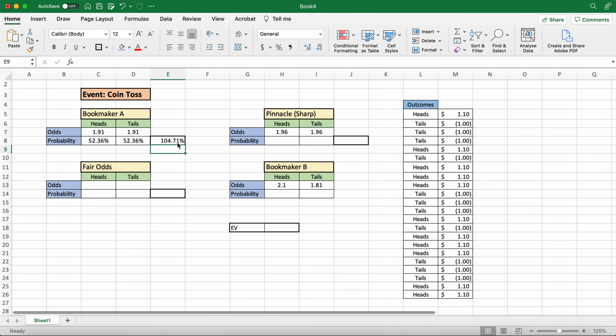Now, this 4.71% is essentially the bookmaker's, sometimes it's referred to as the VIG, or other times it is the margin, and that's the money, that's the percentage they're going to take from this event because they have to make money to be profitable. So, yeah, obviously these aren't fair odds. So what we want to do is calculate the fair odds of this event here.